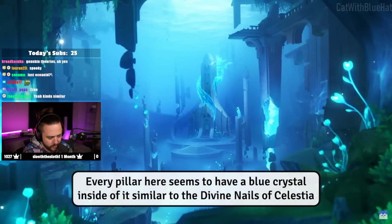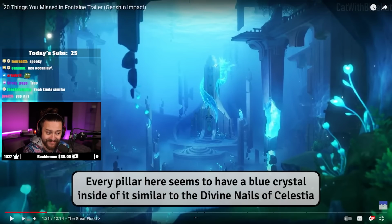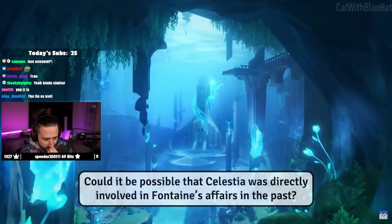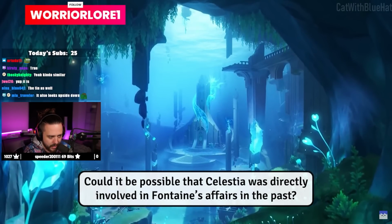Every pillar here seems to have a blue crystal inside of it, similar to the divine nails of Celestia. Interesting. I don't think it's already been nailed, though. Surely we're going to get to witness a nail happen, right? Surely. Could it be possible that Celestia was directly involved in Fontaine's affairs in the past? I think that's likely.